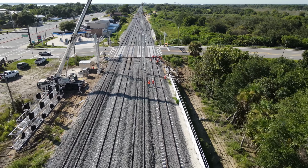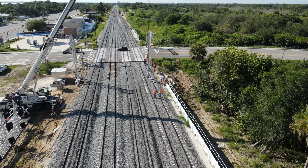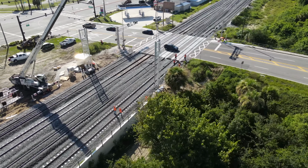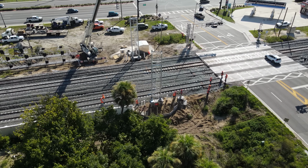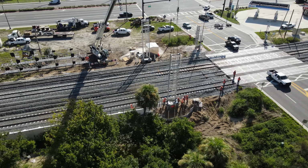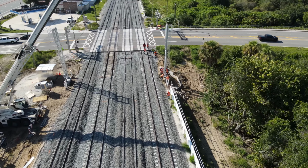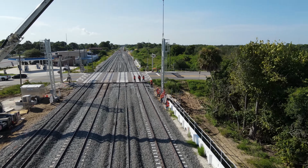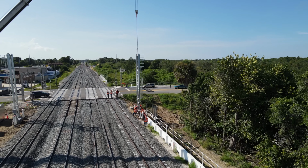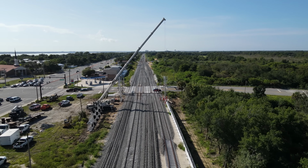I have sped up portions of this video for the sake of time. This is a 4-track signal bridge being installed, which is the second largest on the project, behind a 5-track bridge in Fort Pierce. Here they are beginning the process of bolting the tower to the foundation. A specialty crane was brought in for the installation due to the weight of the bridge and the required reach over the tracks.